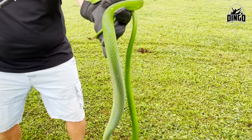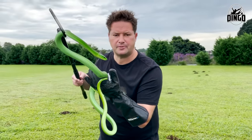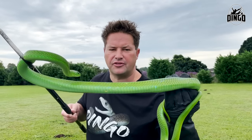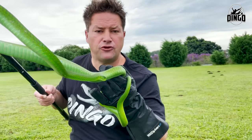Just need to watch something here. It's a little bit too close to the arm. But they're chilled out snakes. They're not flashing mouth, not trying to bite. And they really were one of the first mamba species I ever got to keep, and the one I fell in love with, that distinct coffin-shaped head. How's that look? Look at that. Bites very few people in Africa.